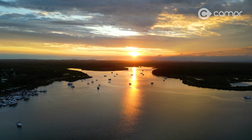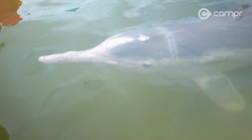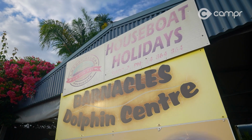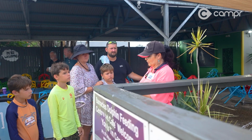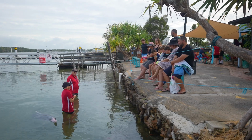The day starts early for most in Tin Can Bay because, as they say, the early bird catches the dolphin. Yep, that's right, the dolphin. Tin Can Bay is one of only a couple of official places in Australia where you can have a wild dolphin encounter, and that's about to happen for us.